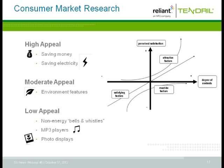Those of moderate and low appeal, environmental features they considered somewhat important, but out of context were not as valuable as saving money and saving electricity. Those of low appeal were things like bells and whistles such as weather, time, traffic news, those type of things that you get on a more connected device, as well as MP3 players. They're better devices in the home to play your music on, as well as display photos. The photo frames they saw as really as a gift item. Put in context at the time of this research, in 2007, photo frames were the most popular gift available.